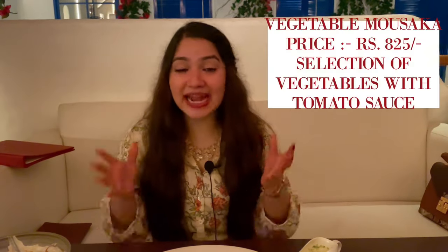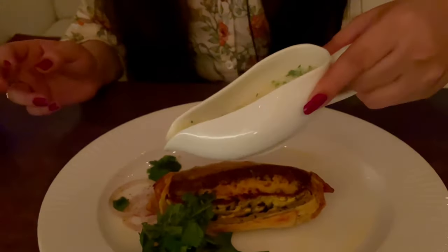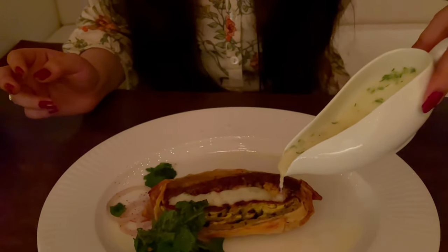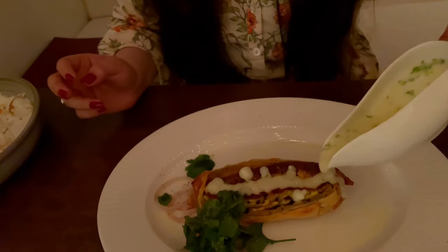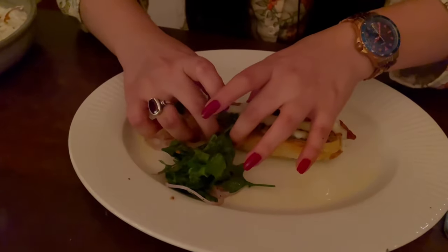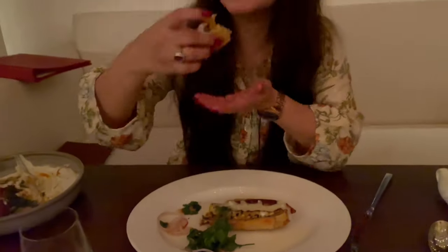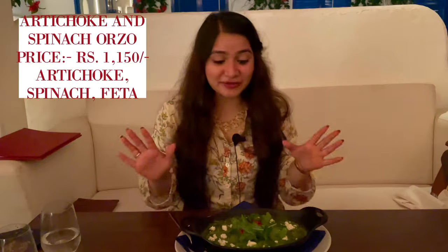Next in line that we have is called veg moussaka, and we have this sauce over here which I'm gonna pour all over it to make it more dramatic, okay? The dish contains mashed vegetables and the base was flaky. Also, due to feta cheese, again the dish was sour. I am literally full and I don't have any place left to eat.